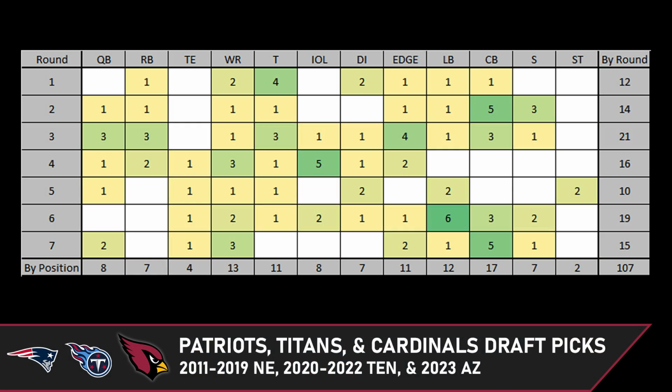For example, they never took interior offensive linemen before the 3rd round. In fact, if you look closely, the 4th round is a real hot spot. They really seem to like to take guards and centers at the beginning of day 3 of the draft. Linebackers in the 6th round is another hot spot. They seem to like to take cornerbacks both early, somewhere in between rounds 1 and 3, and then again late in rounds 6 and 7. So there's these general ideas and patterns that I use to inform my mock draft.